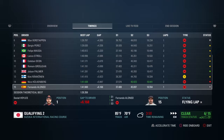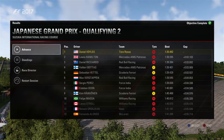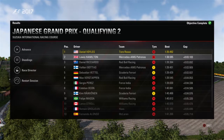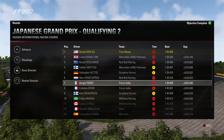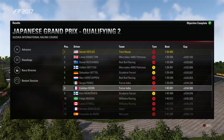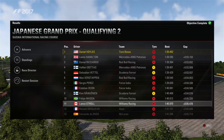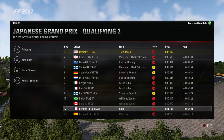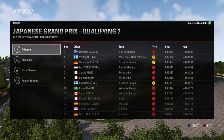Is anyone going to move up, or is this going to be the 5 drivers? Oh, Alonso moved up to 12th. Looks like Massa moved up. So I go to Q3 along with Hamilton, Ricciardo, Bottas, Vettel, Verstappen. Vettel, by the way, redeems himself after he missed Q3 in Malaysia. Perez, Ocon, Raikkonen. Surprise, Raikkonen's 9th, and Felipe Massa. So who got eliminated? Stroll's going to start 10th. It'll be a Williams row 5. Grosjean and Alonso will be row 6. Palmer and Hulkenberg row 7 because of my grid penalty.